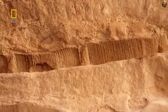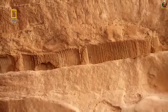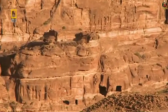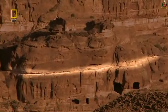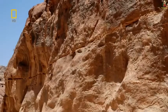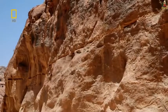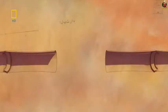The Nabateans had to find a way to safely get water through the pipes. Their solution can be seen high up in the cliffs around the city. They've got to have a system which doesn't generate significant internal pressures. And one such system is a constant grade system, where the water comes down steadily from end to end. The constant gradient manages the forces within the pipes by controlling the flow of water.